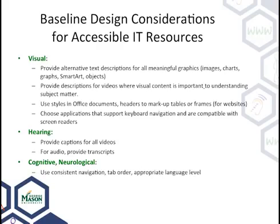Using styles in office documents. There's a term called text dump, where let's say you take a long 50-page PDF file and you scan it to make the text readable.